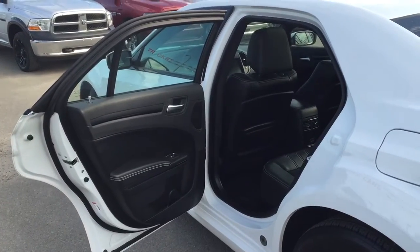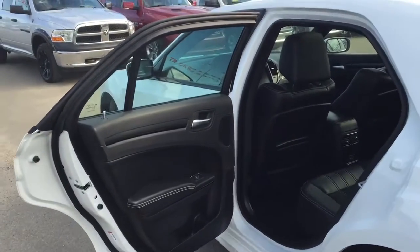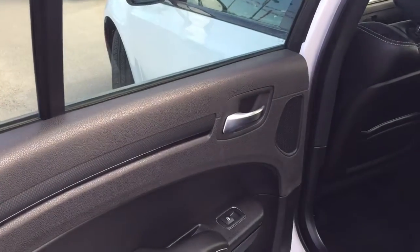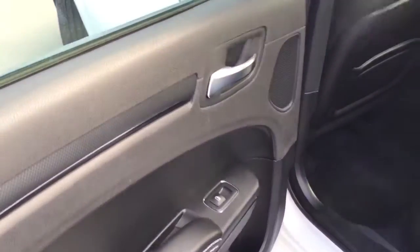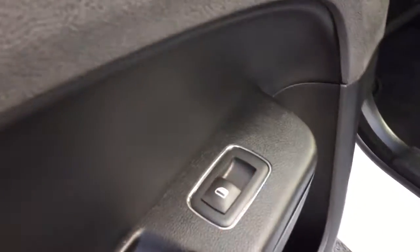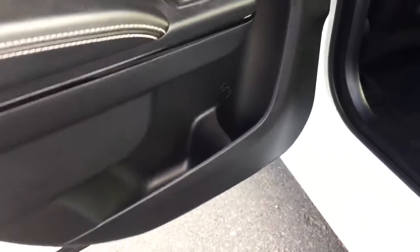So I've gone ahead and opened up the back door for you, and you can see just how wide this door opens as well, which is fantastic if you have little ones or really tall passengers. There's plenty of room to get in and out. You won't have any problems. Here on the door, we've got your power windows, as well as some storage and a bottle holder. We've got our carpet floor mats. Coming to the center here, we've got two USB plug-ins, as well as some mat pockets on the back of the seats.